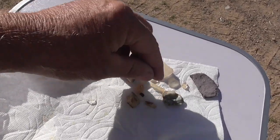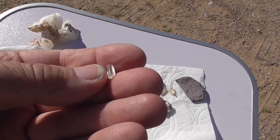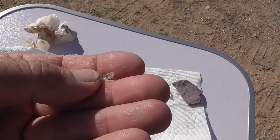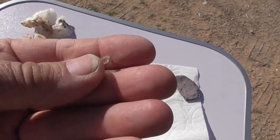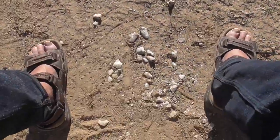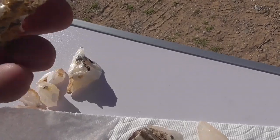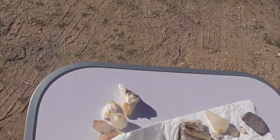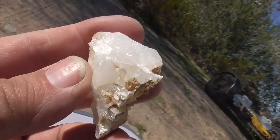There. We got to get the light shining on it. That one actually had crystals. I don't know. Looks good in the sunlight. That one. This is a crystal face. These are things I busted out of that rock. These are parts of crystals. I broke them up. This one here, I liked it just because it had all of that black stuff in it. I don't know what it is.